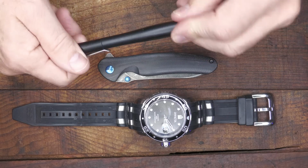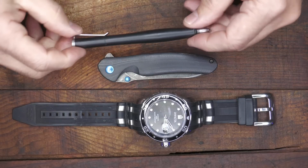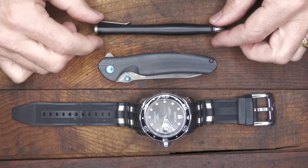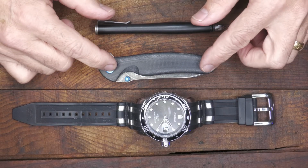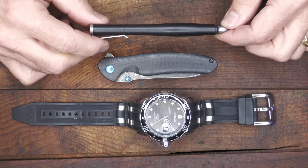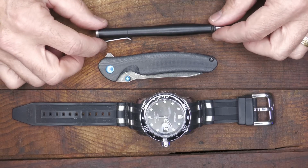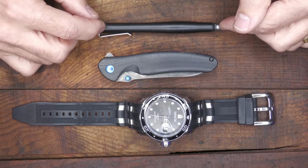So this gives me another self-defense capability, and you can use that as an impact tool, non-lethal, and a lot of times you can carry a pen where you can't carry a knife or definitely a firearm. And I like the size. It's very discreet, it's very small. Some of the tactical pens get really large, and I just tend not to carry them. So really like this pen.